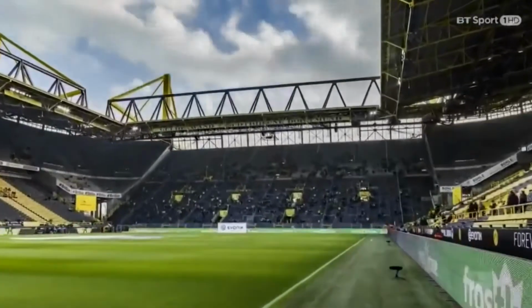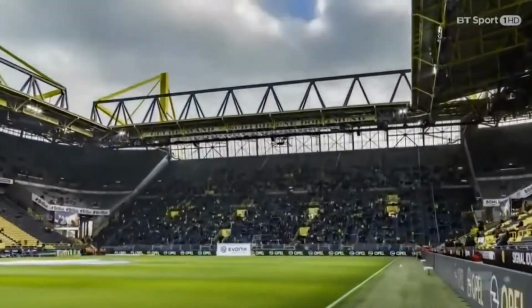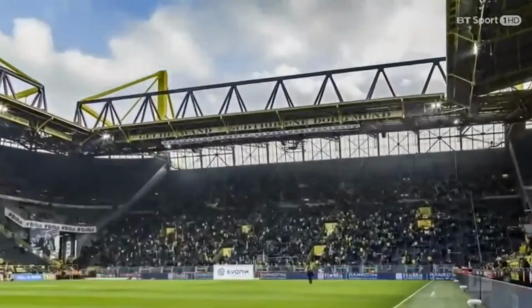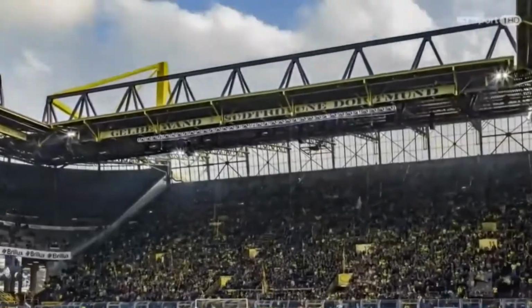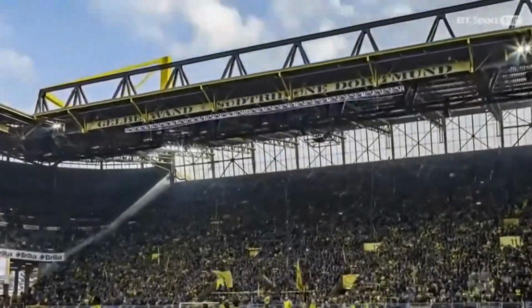The famous Südtribüne, the South Terrace, is always the first part of the stadium to fill up. Standing room only for 25,000 people. It's unique in world football.